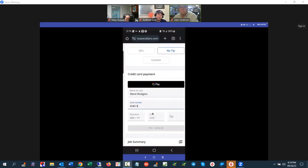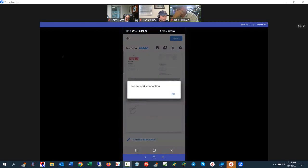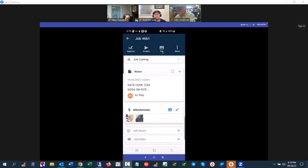We also have credit card readers. Don, you or the guys can carry them out in their pocket in the field. It's about the size of a stack of Post-it notes. We have a few different options for you there. What about people that want to pay by Zelle? Great question. I'm going to come back here. You see this big tab that says pay?